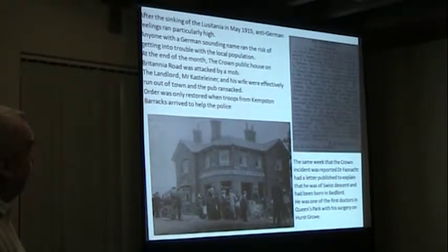Dr. Fashnack was one of the first doctors in the Queen's Park area. Old Queen's Park people would know the surgery on Hurst Road. But this was a long time before that. Dr. Fashnack had a letter in the Beds Times saying that he was actually Swiss. He's got a German sounding name, but he's Swiss, and he was born and educated in Bedford, and he hadn't got anything at all to do with the Germans.